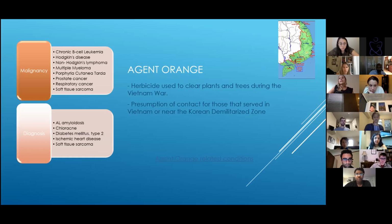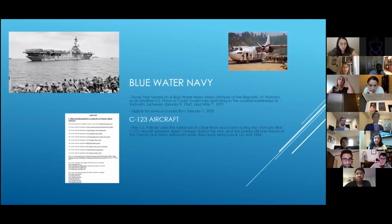This is what started within the last year, January 1st of 2020: there is now Blue Water Navy. So now we're almost 40 years out, and we are giving any Navy veteran that was within 12 kilometers of anywhere in Vietnam service connection for those same conditions. There are ship lists that are pages and pages long, and they get updated all the time. So what I do is I pull up these ship lists and I say, what ship were you on and what were the dates? Because a lot of the ships have different dates. So you can actually go in and say, yes, you would qualify. No, you may not.